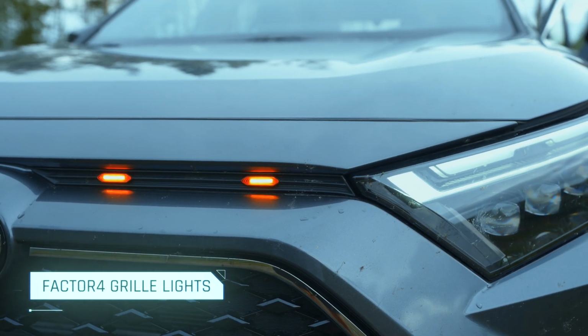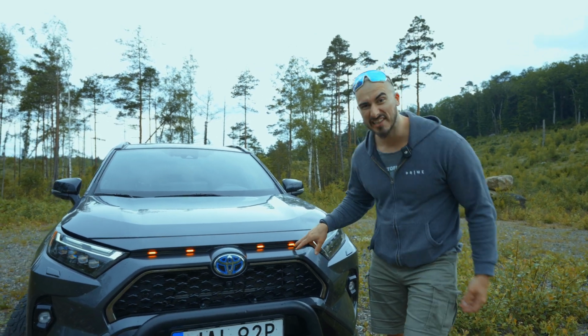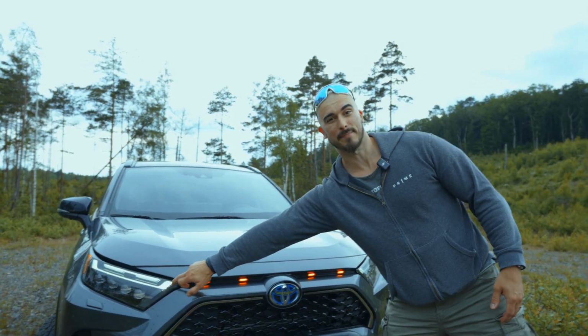That's a good verdict. These lights, they look freaking amazing. I think it gives it this raw, epic, unique look, but they're not legal. Here in Sweden, you're not allowed to drive with any sort of lights in the front of your car except for the head beams.